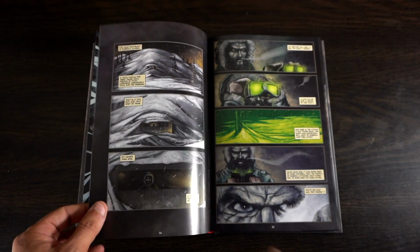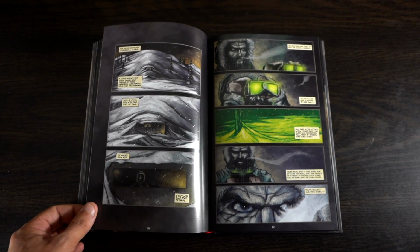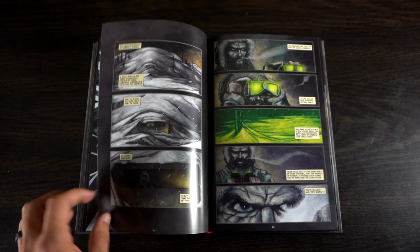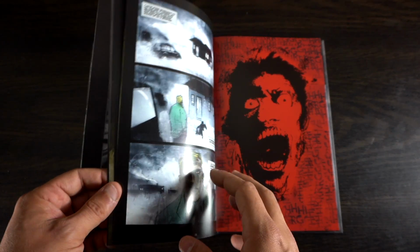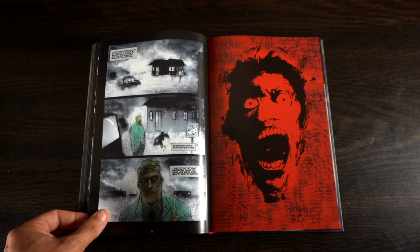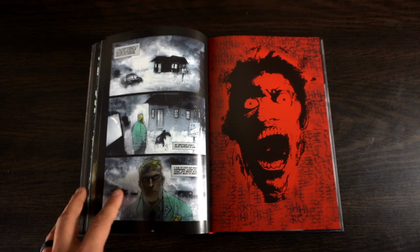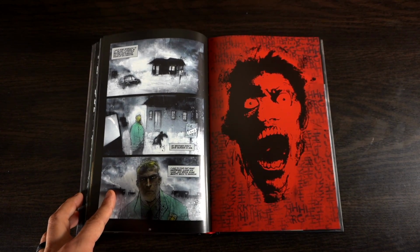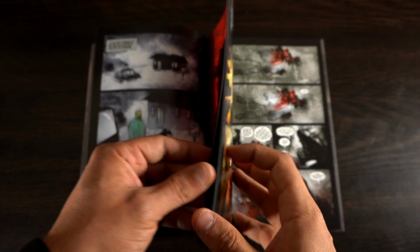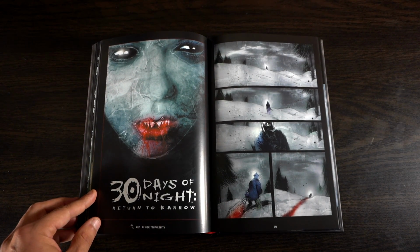But in the latter half of the annual, you do get an introduction to an antagonistic character as well as two protagonists, the main of which being Brian, whose character is introduced here in the annual, Brian Kitika, which hopefully I'm pronouncing correctly, and he is going to be the main character of our third story here, which is going to be 30 Days of Night, Return to Barrow.